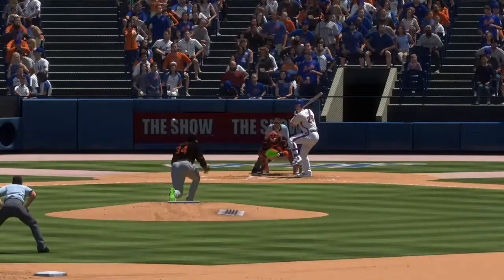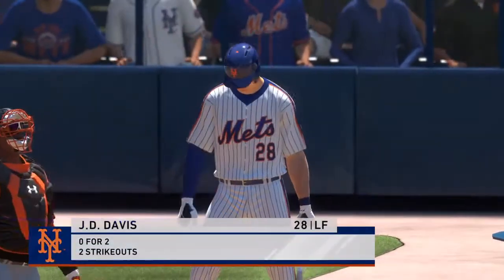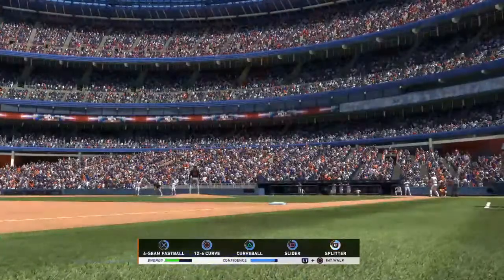To the plate now, J.D. Davis, as the first pitch to him is in there for a called strike one. What a performance so far. Throwing first pitch strikes to 90% of the batters. It's hard to get any better than that.